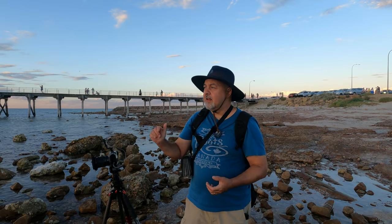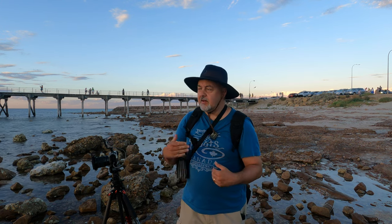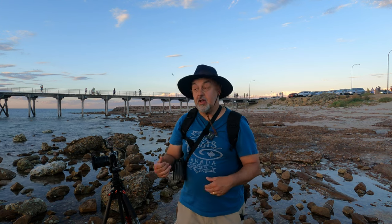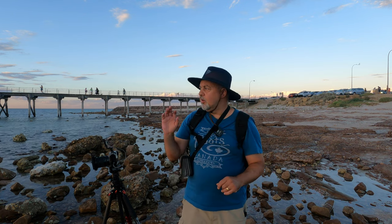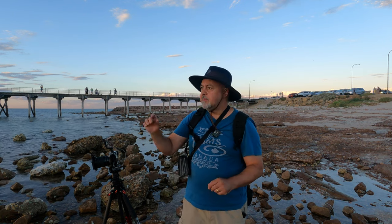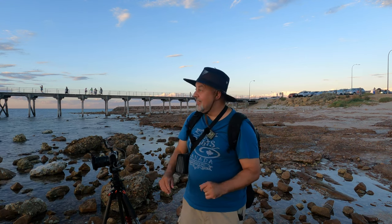I'm here at Port Hughes, which is on the York Peninsula, so it's to the west of Adelaide. It's an absolutely beautiful spot. There's some lovely jetties all along this coast. And yes, so there's jetties galore.